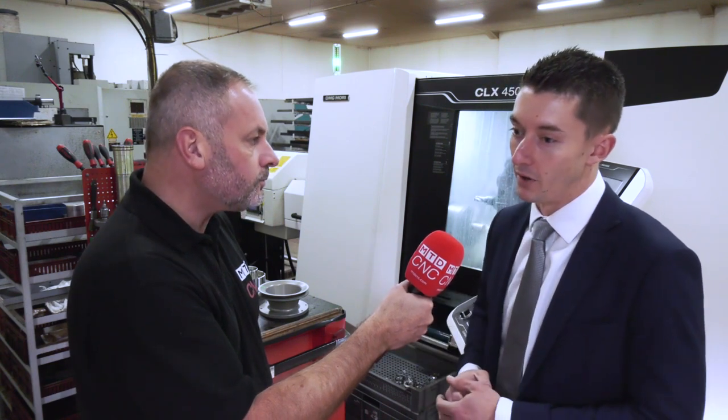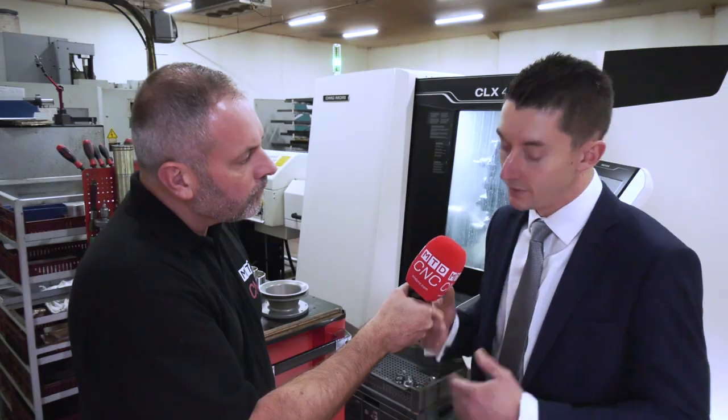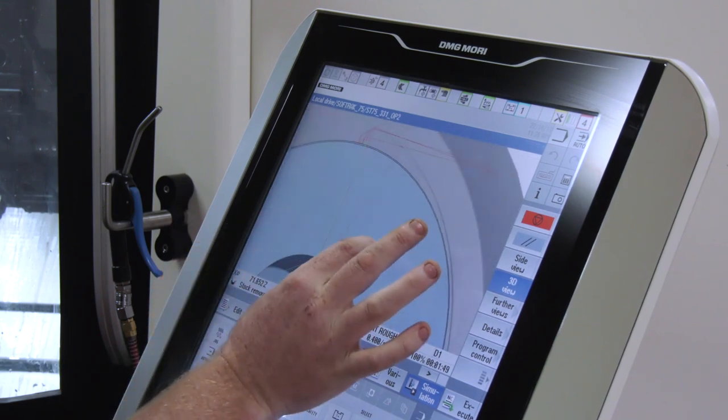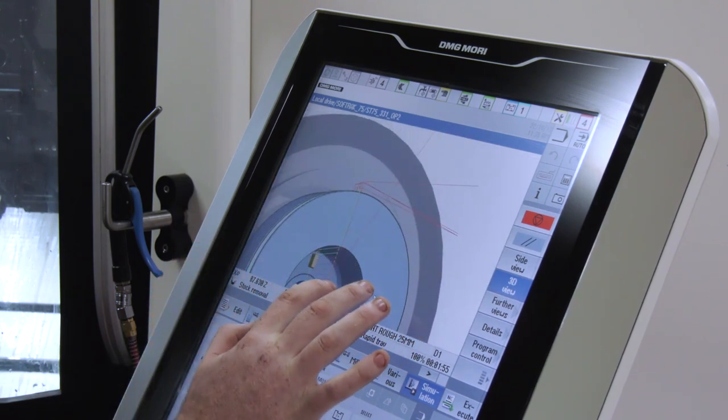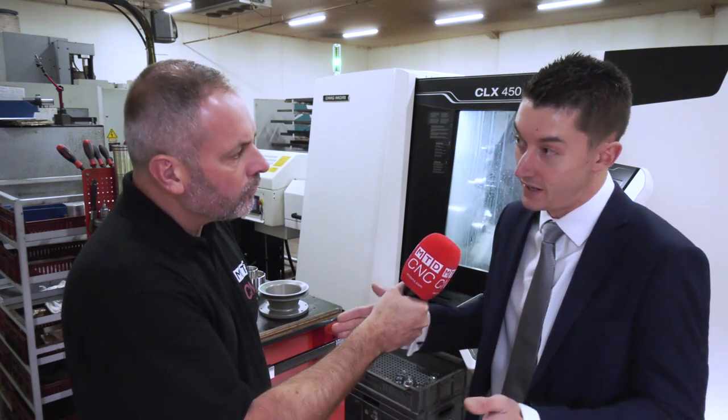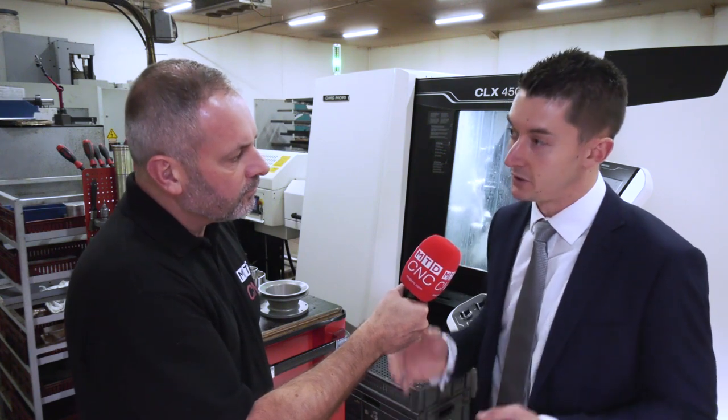They wanted accuracy through lights out machining through the night, over the weekends, with the scales that we've got on the machine that delivered that. As I said, the control with a fully conversational ShopTurn allowed them to program whilst cutting metal. So they always had a program ready when, say, the 100 off, the 10 off, the 1,000 off finished.